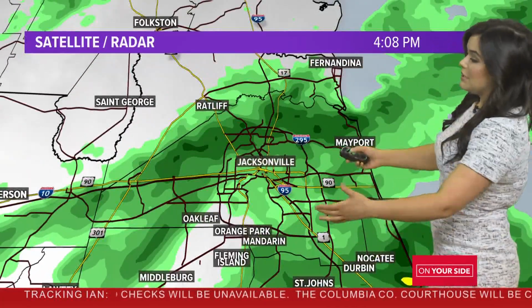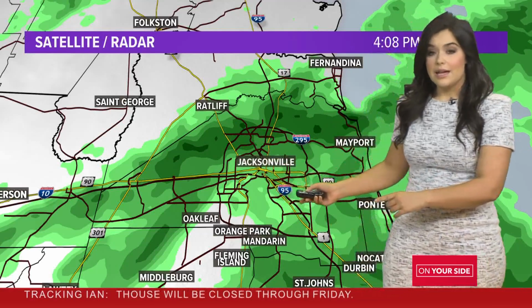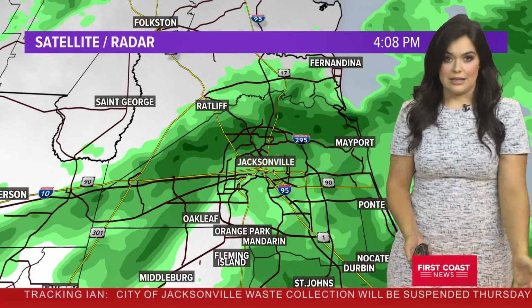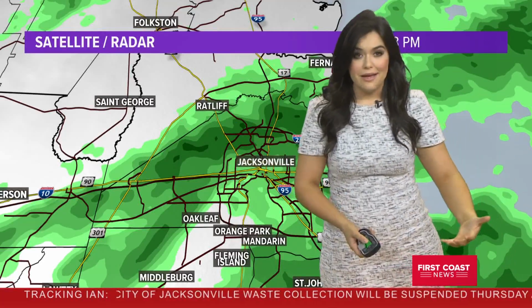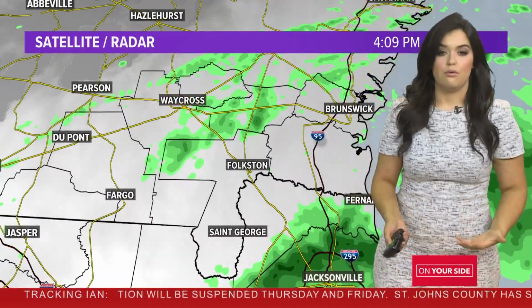A zoomed in look at Duval County: widespread showers across the entire region. If you're going to be out on those roadways, be aware not only is it going to be wet for today, but we are also dealing with very gusty winds starting to spill into our area. And this is just the beginning. These are just the first outer bands that are starting to spill through. We have got a lot more on the way for the next about 24 to 48 hours.